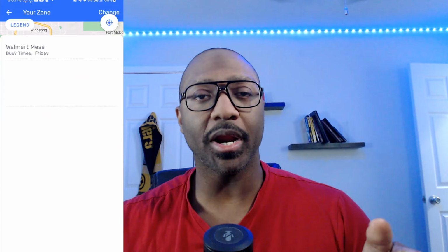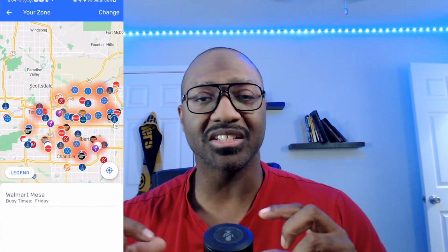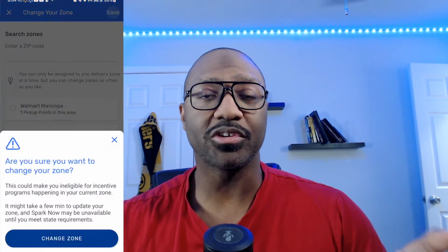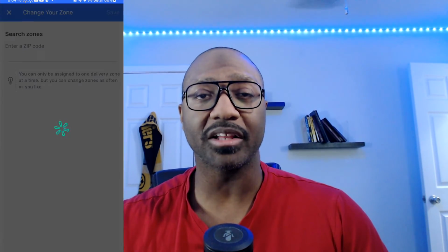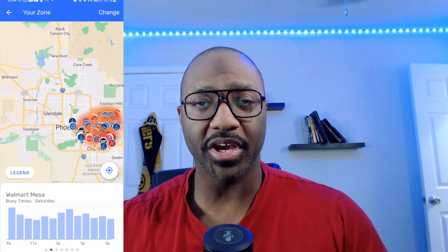Another thing that seems to work for fixing bugs in the Walmart Spark app, for whatever reason, is changing zones. This also works for if you've ever opened the Walmart Spark app, you try to look at the heat map, and you don't see a little bar at the bottom that has the times. For whatever reason, if you change zones and then you change it back to your original zone again, it fixes that. You can see the time bars there. So sometimes there may be an impact by fixing that and also fixing your ability to get orders. I don't know why that is, but Walmart gonna Walmart.